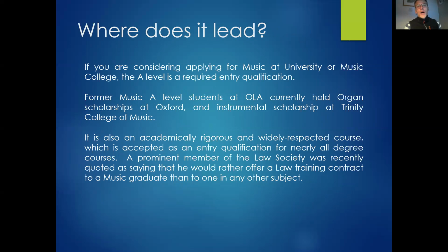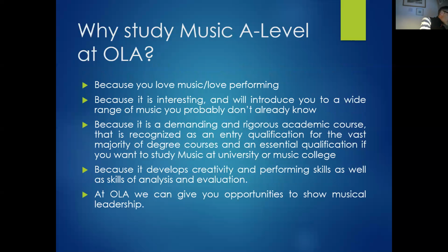Where does it lead? If you're considering applying for music at university or college, then music A-level is a required entry qualification. Former music A-level students at OLA currently hold organ scholarships at Oxford, an instrumental scholarship at Trinity College of Music, and are studying at Cardiff and Bristol. And if it goes okay for our current A-level students, we'll have scholarships at King's College London as well. So it is also an academically rigorous and well-respected course for other degree qualifications, not just for those going on to study music. So, slide 7.